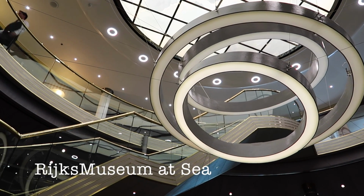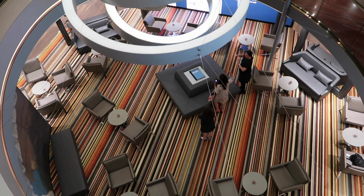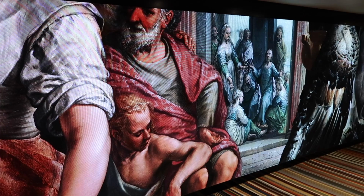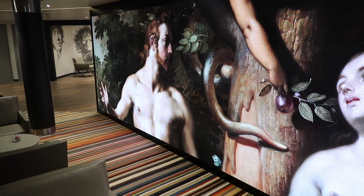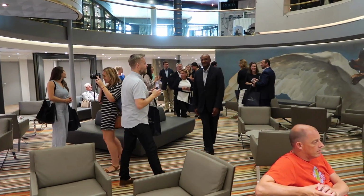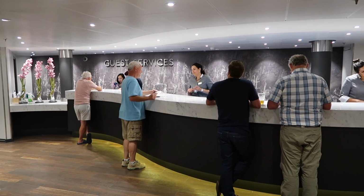Another really important innovation is the Rijksmuseum at sea. Now, the Rijksmuseum is a very famous museum in Amsterdam, and it has many beautiful artworks. The Rijksmuseum at sea has reproductions of some of the key artworks. It has books from the Rijksmuseum and has various experts who can talk to you about the art. The Rijksmuseum at sea is located right in the hub of the ship, just near to the guest services desk.